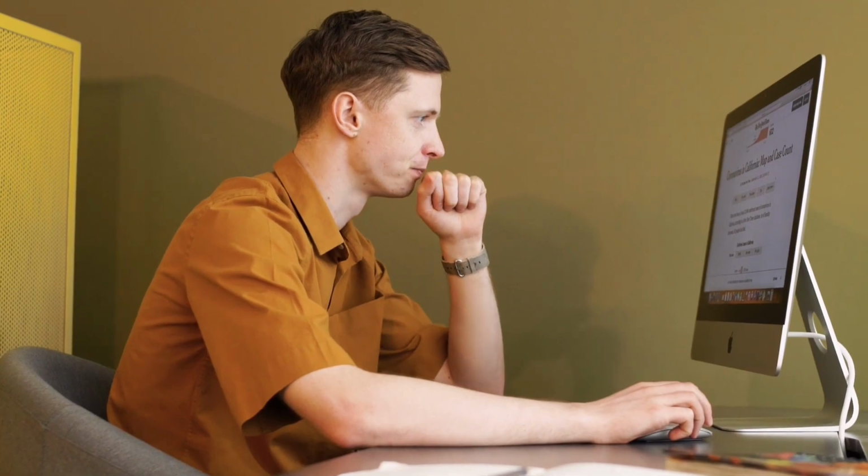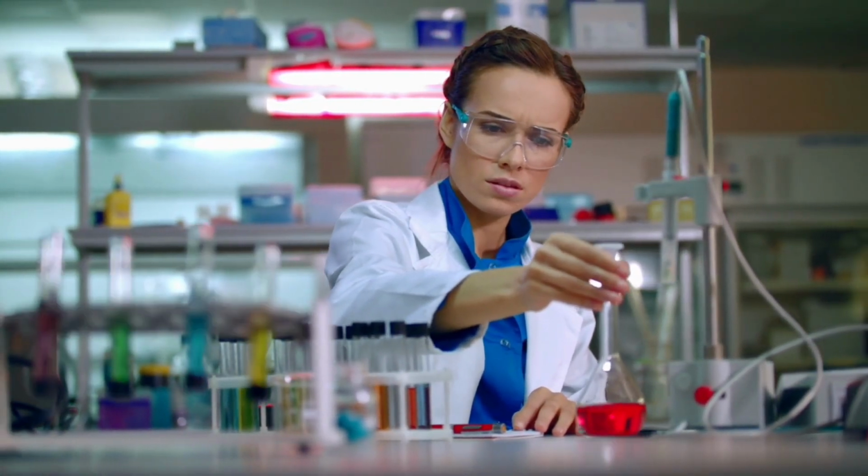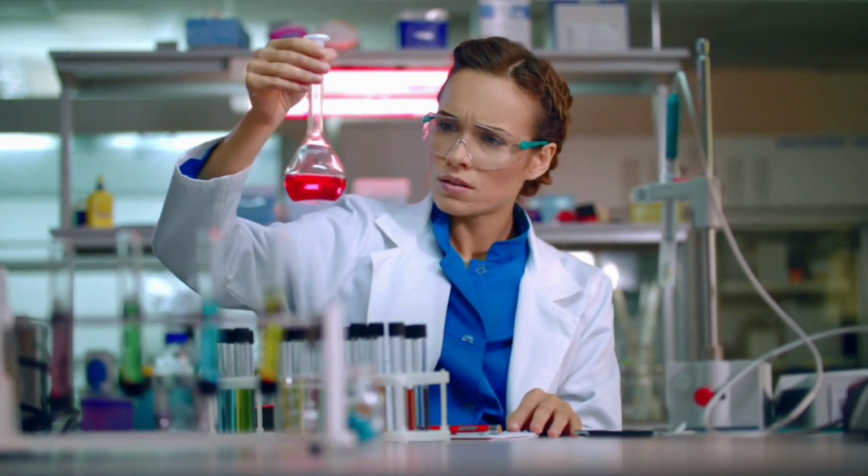A decongestant can speed up your heart rate and make it harder to fall asleep. You may find it better to take it during the day.